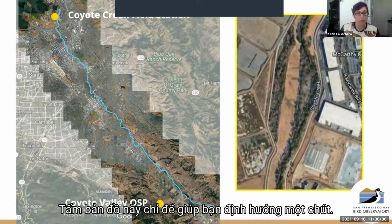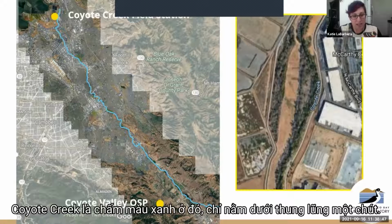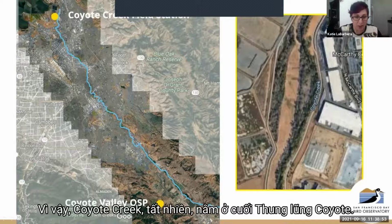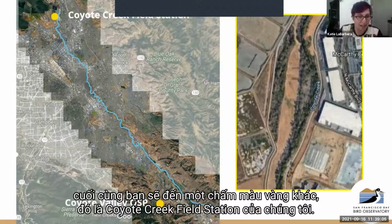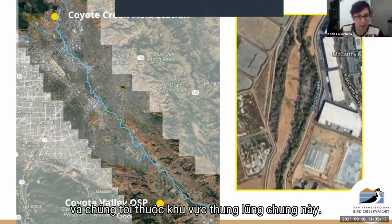This is just to orient you a bit. So this map on the left here, right at the bottom of the map, you see Coyote Valley Open Space Preserve is that yellow dot. You can see that Coyote Creek in blue there is just a little bit down the valley. So Coyote Creek, of course, is at the bottom of Coyote Valley. If you follow that north or downstream toward the bay, you will eventually get to another yellow dot, and that is our Coyote Creek Field Station. So we're right by the bay, but we are connected to Coyote Valley Open Space Preserve by Coyote Creek, and we're within this general valley area.